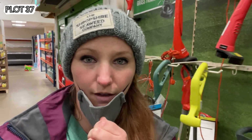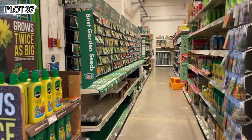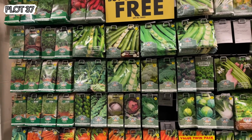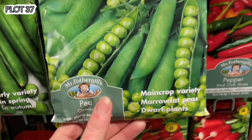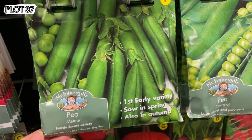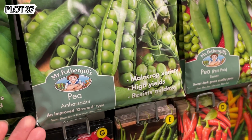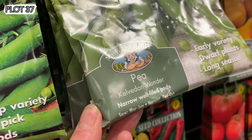Mum's got distracted at the gladioli, so I'm going to go down to the seeds. Ooh, this is a bit better. Right. So we're looking for peas, field beans. What have we got? We have got peas, masses of peas. Onward, that's the one they had at Adrian Hall. So we've got Meteor, that's a great pea. Who else have we got? Sugar snap. I'm thinking about doing some sugar snaps this year instead of Mange Tout. That's the same one. Ambassador. And what's this one? Lynette. Oh, Hurst Green Shaft. This is the one we normally do. I might go back to Kelvedon Wonder. No, I think I'm going to do Hurst's Green Shaft.